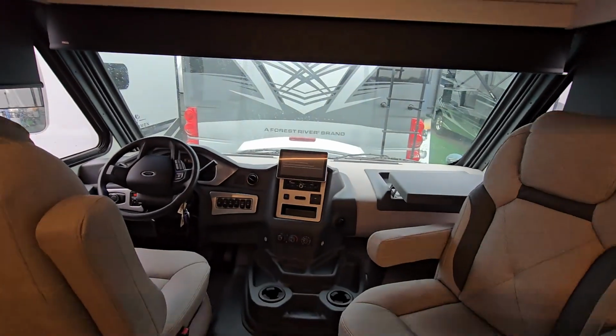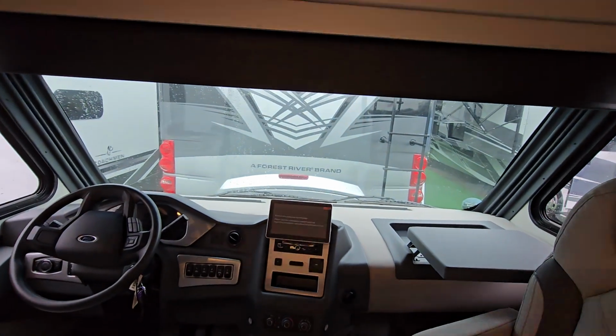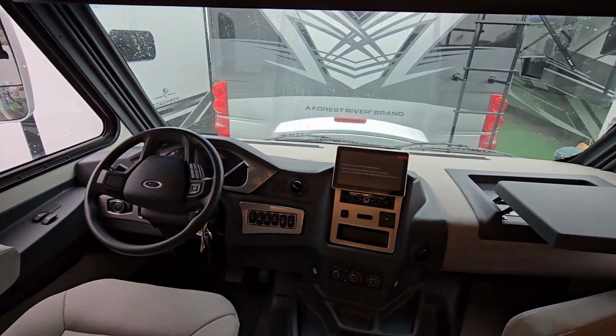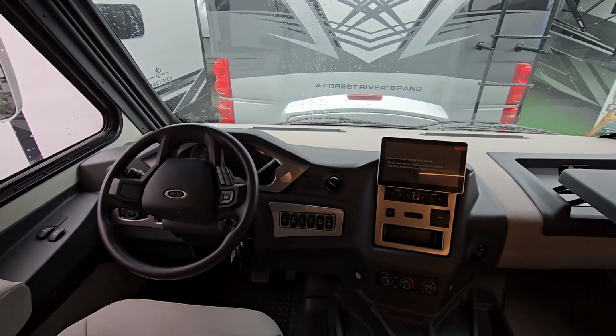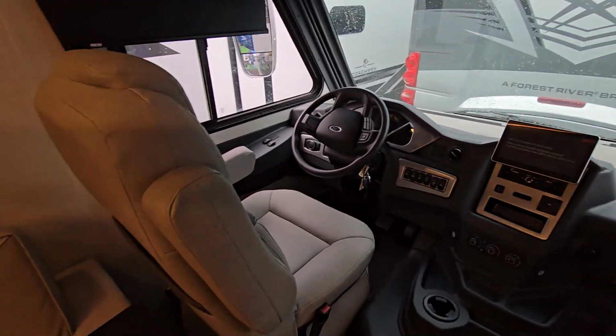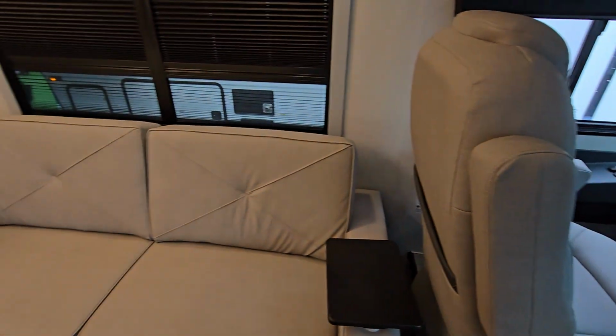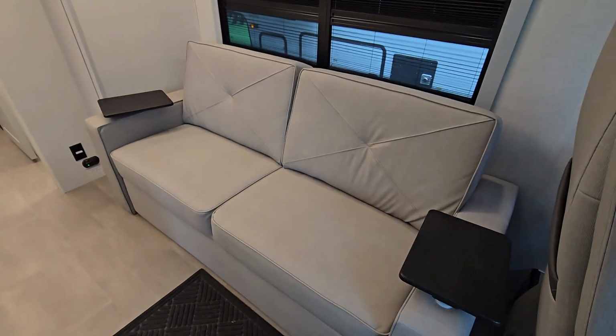Up front, we have that swooped up windshield, very European inspired. You know, they did go over to Europe to develop this unit, look at what was being done in Europe, and here they have it. And it's been extremely popular over the years. So for 2025, they're expanding out their options.